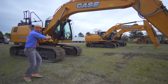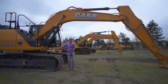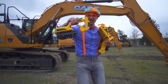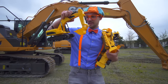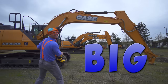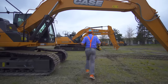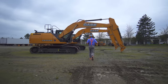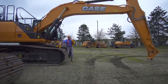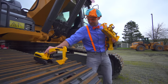Whoa. Look at how big this is. Wow. Jeez, this is huge. And look, this is so small. Small excavator, big excavator. Okay, come over here. Okay, stay there, excavator. Okay.